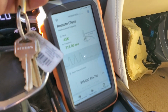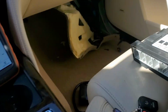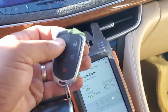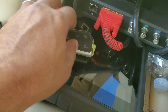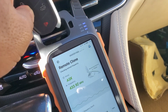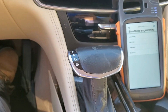How about my key? Yep, it does. This is my Ford key. Okay, how about the key that we have in it right now? Yeah, that is working. And I did use this key first when programming. Okay, so this one is good. This one is good. And this one is not good. So let me take the no good out of here. So I just finished programming both of these keys and we still have the same issue.